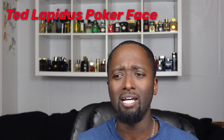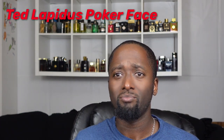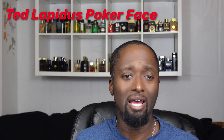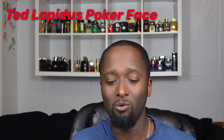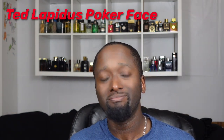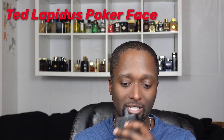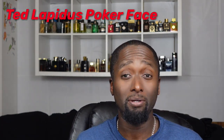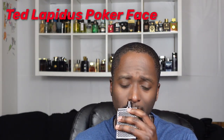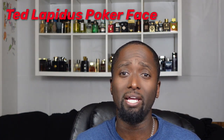Not a lot of iris, not as much as one of those strong iris-based fragrances like Amouage Black Iris or Dior Homme Parfum. Not like that, but it does have a little bit of iris in it. It has some cardamom, some pepper, so a nice little spice to it. And then as it dries down, you'll get into a little bit of tonka, some patchouli, a little bit of woods in the base.